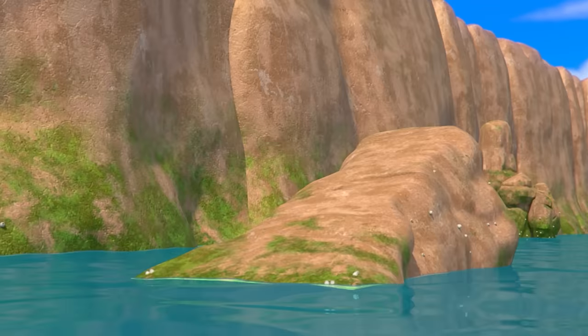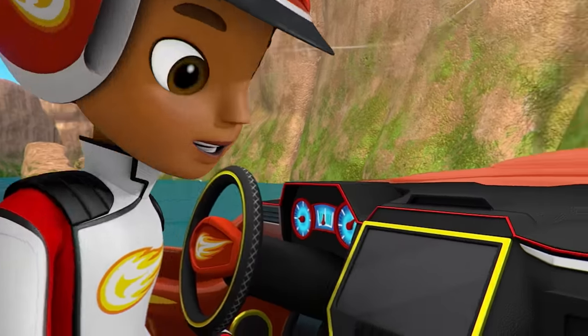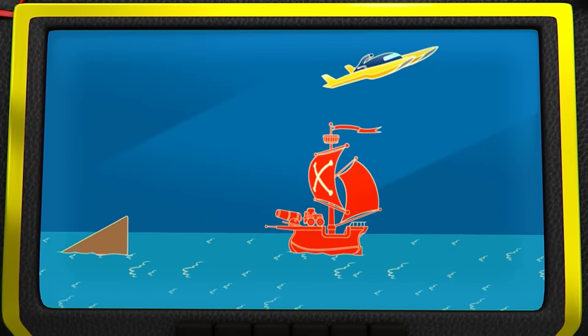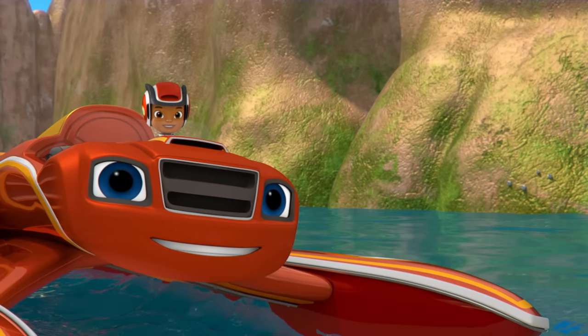Look! See that rock in the water? It's shaped like a ramp. Yeah! If we drive our Thunderboat fast enough off a ramp, we can jump over the pirate ships. Come on, let's go for it. Click on Blaze to activate Speedometer View.